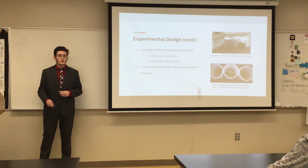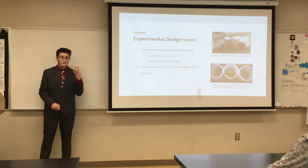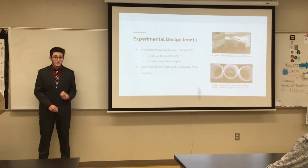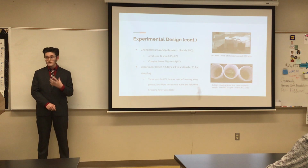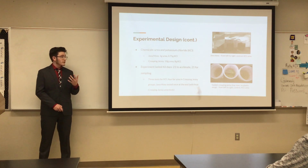The experiment lasted for a total of 42 days following the addition of the chemicals, which included 21 for acclimation and another 21 for sampling. Beginning on the 21st day, a total of 3 potassium chloride and 4 urea tests for the creeping jenny control and treatment groups were taken. The Java moss groups were only tested once at the end of the experiment.